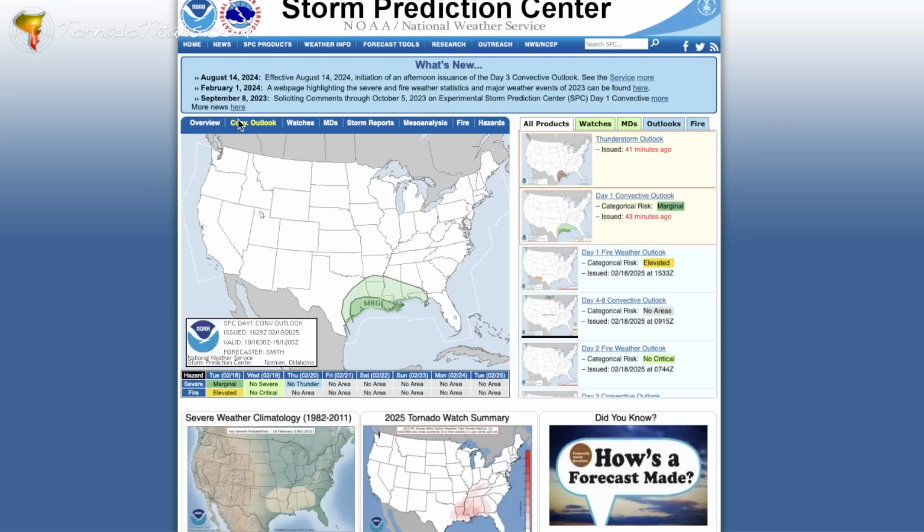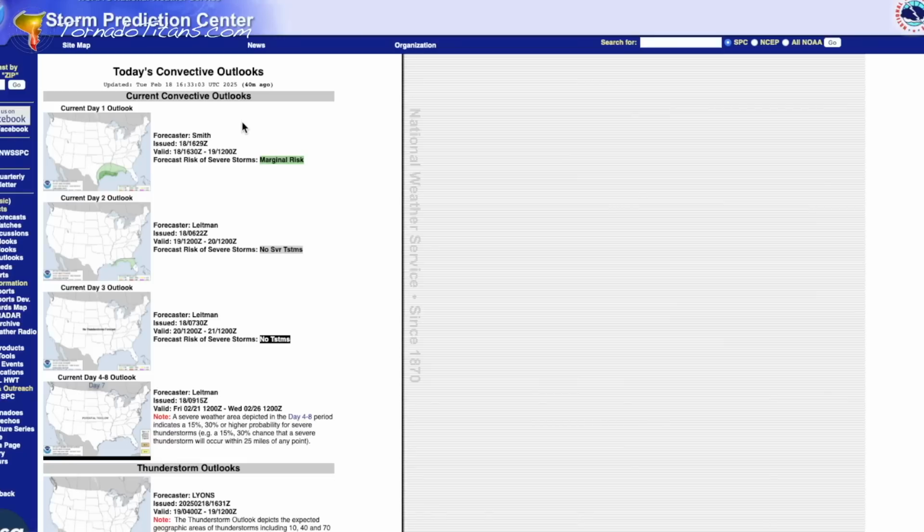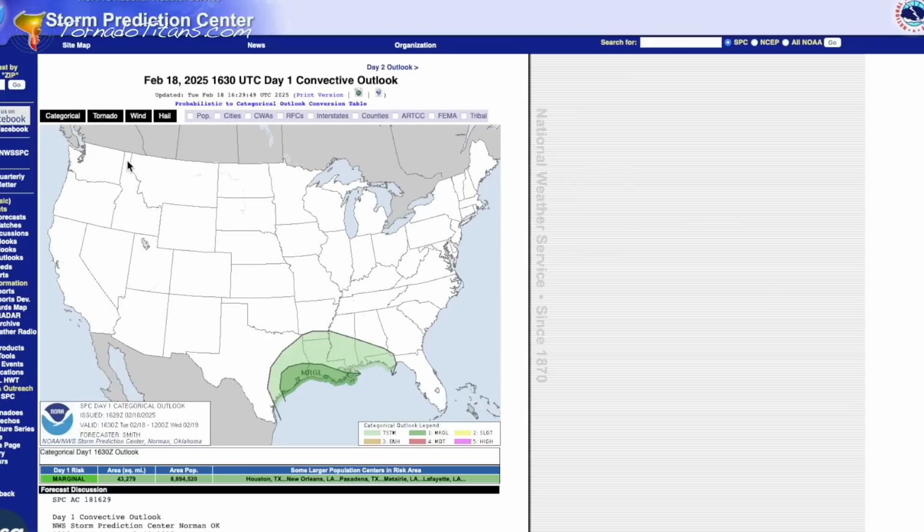So if you just click over onto the Convective Outlook page, you're going to see a day 1 outlook, which is today, day 2, which is tomorrow, the day after tomorrow is day 3, then you have days 4 through 8 as well. Now, the thing to remember is that the further out you go, the more uncertainty there's going to be with each outlook, and the more they'll likely change going into the day of. Let's just click into the day 1 outlook.